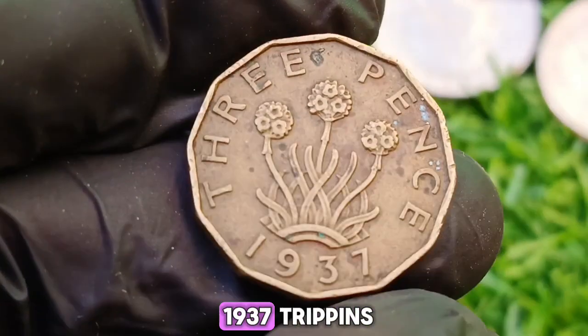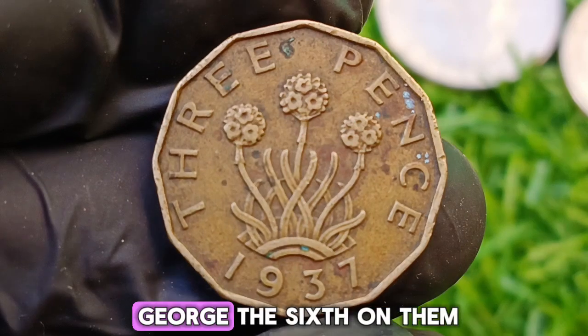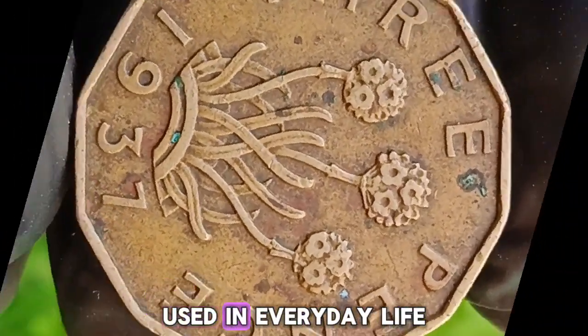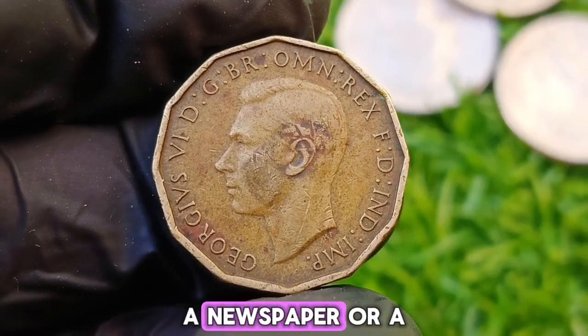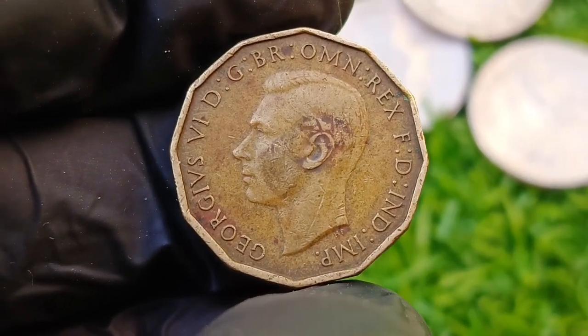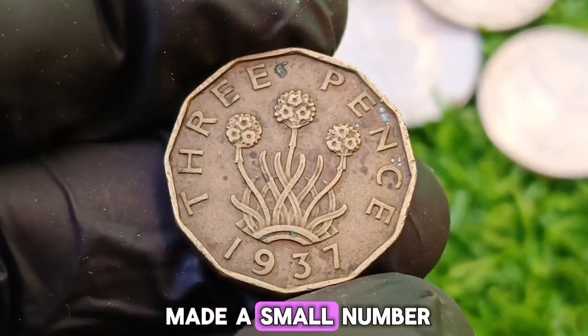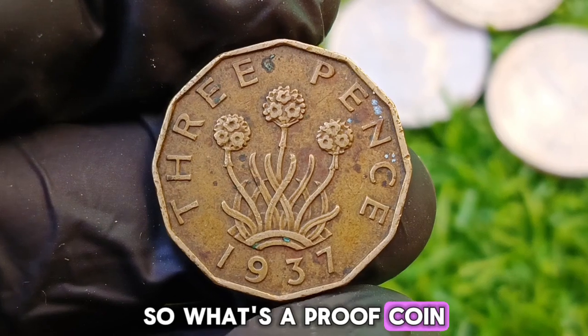Let's talk about the 1937 threepence, the first year these coins were made with George VI on them. Most of the ones from this year were normal coins used in everyday life. You'd use them to buy sweets, a newspaper, or a cup of tea. But, and this is the fun part, the Royal Mint also made a small number of proof coins that year. So what's a proof coin?